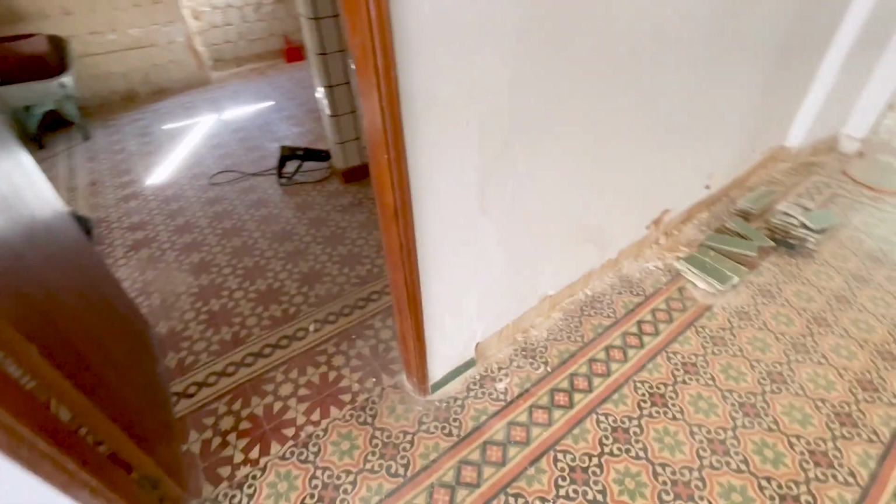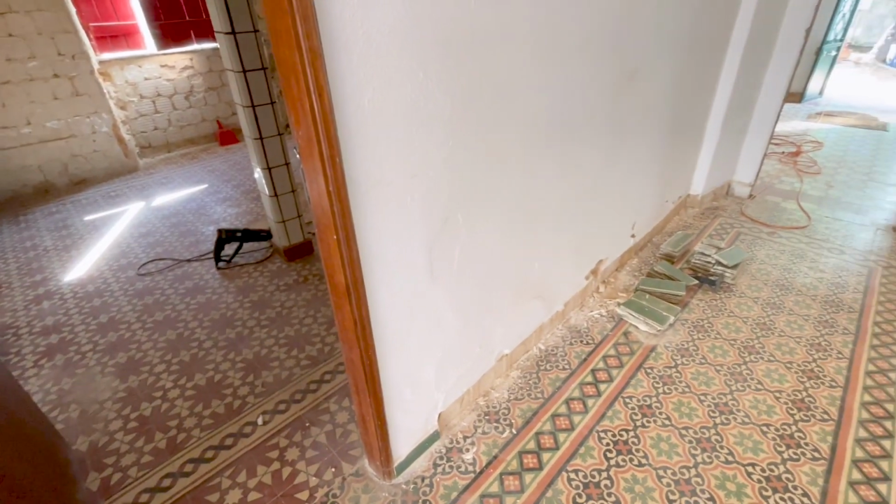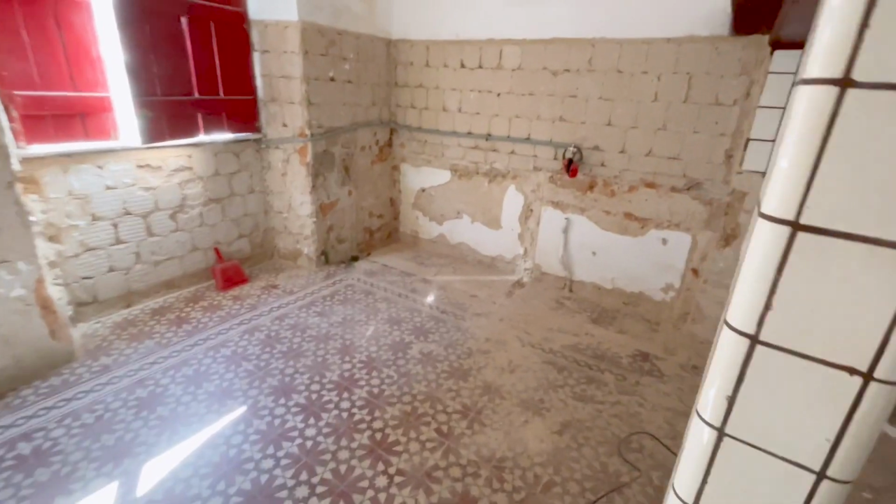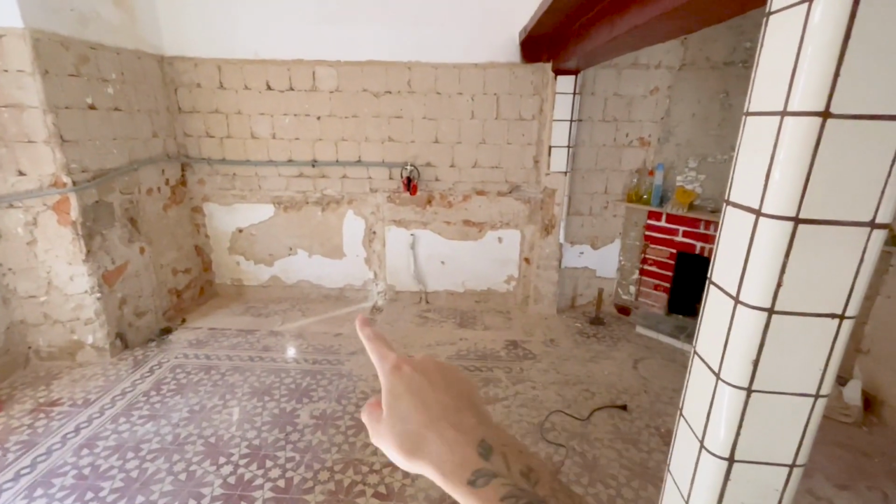This is what the rooms look like now. The baseboards have been taken down. We're making progress 1 tile at a time. Slow and steady wins the race, my friends.